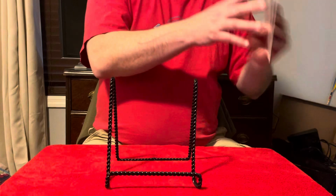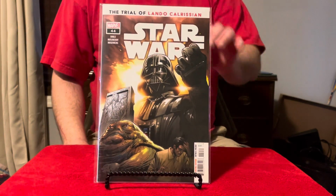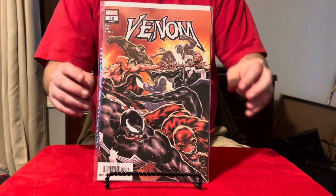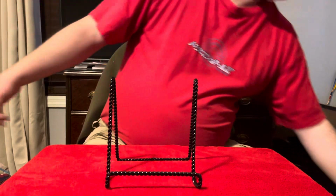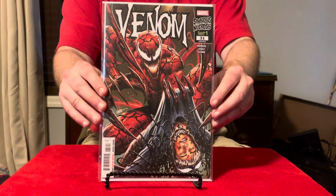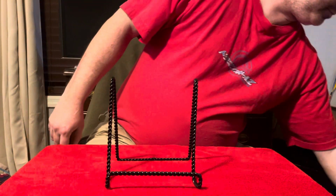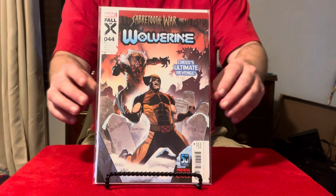Next book up, Star Wars number 44, The Trial of Lando Calrissian. Next book, Venom number 30, Legacy 230. Next up, Venom number 31 starts a crossover where they go up against Carnage. Next up, Wolverine 44, part of the Sabretooth War.